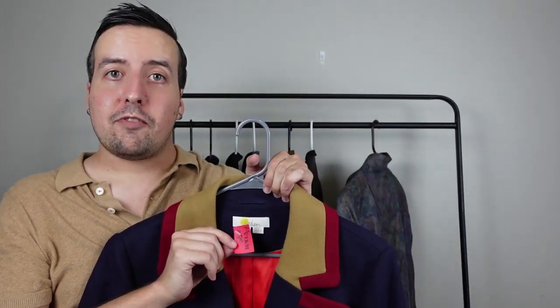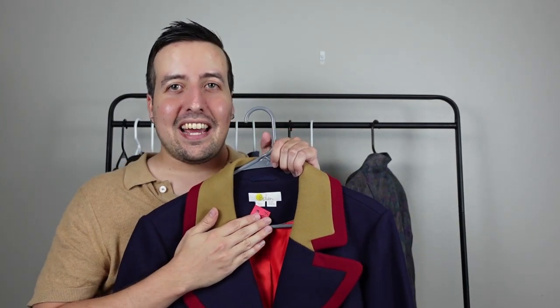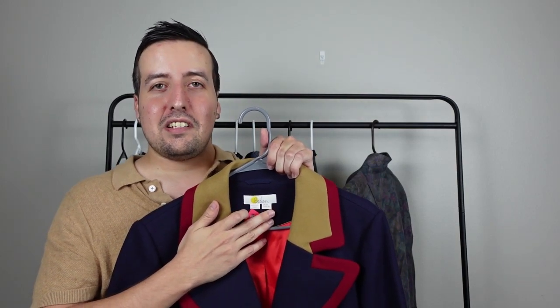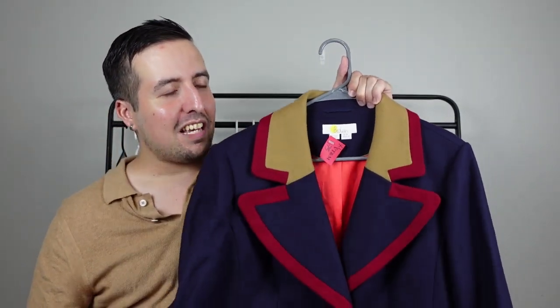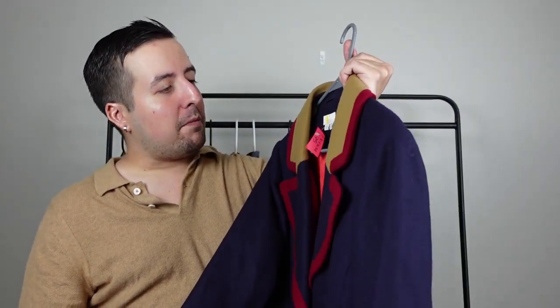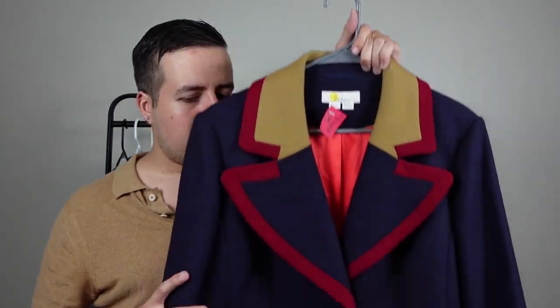I actually did pay up for this item. You can see here that the tag says $75. I picked this up at a store called Valley Thrift and More in Brownsville, Texas. But I didn't pay that. I saw that they had a senior discount on Tuesdays, so I took my favorite senior citizens, my parents, to help me purchase this item at a reduced cost. I think it was about 30%, which is semi-legit. So I paid probably about 50-ish, 55. Don't ask me to do math.